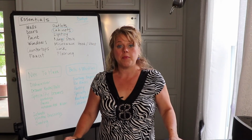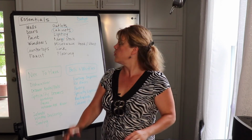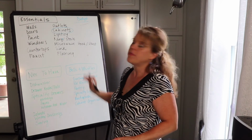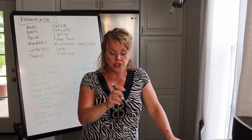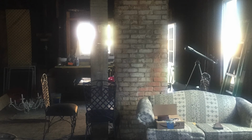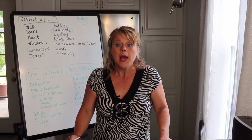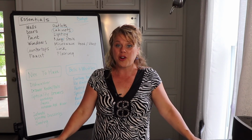So to wrap things up, we've broken down the budget-friendly kitchen renovation into 3 categories: essentials, nice to have, and bells and whistles. And we're gonna do before and after, how you start with the blank surface and get to the after, going through these 25 categories. They're gonna be individualized, they're gonna be to your budget, to your tastes and preferences, all of those things. But this was the overview that we could offer you today.